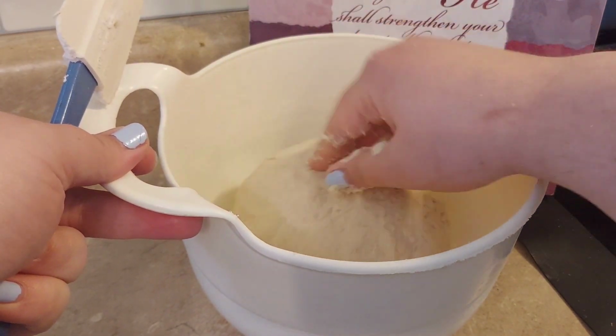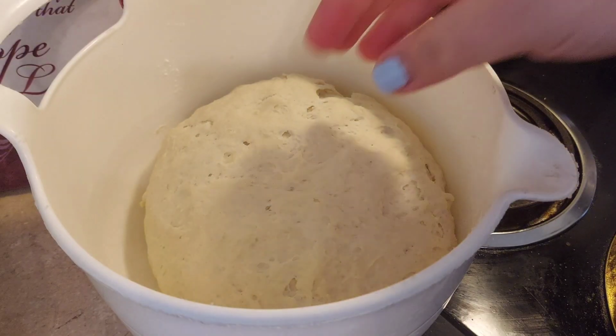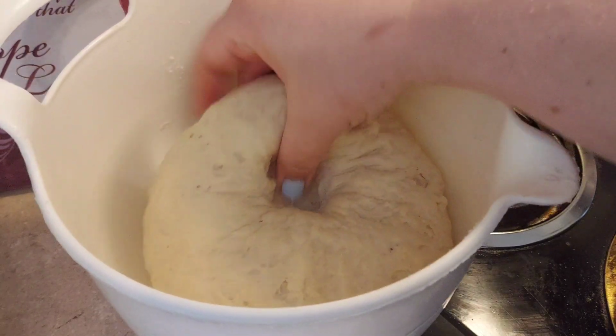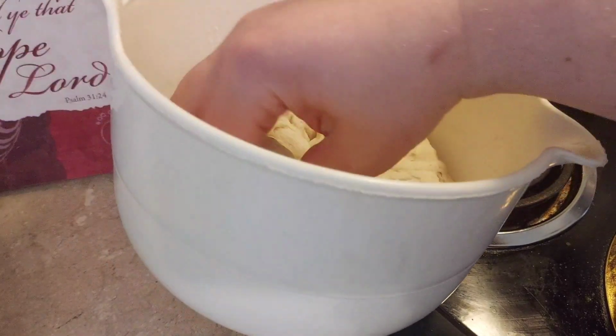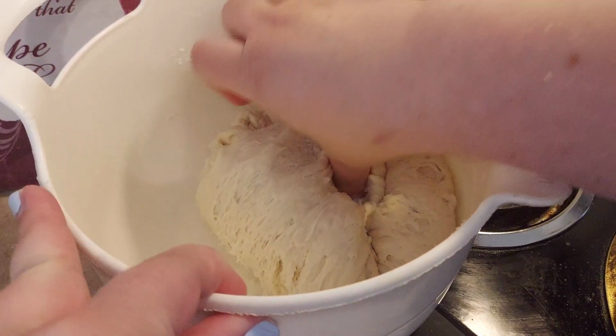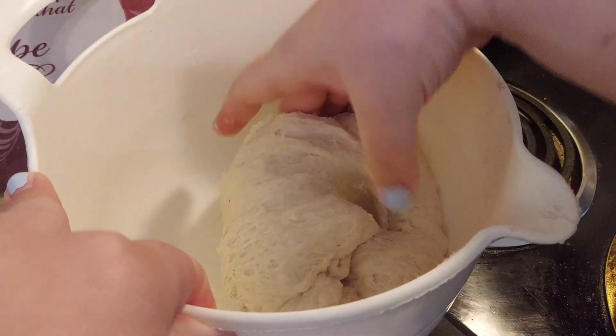Now here's the dough we have. It's nice and elastic. I set it aside and let it double in size, and then I kind of punched it down and kneaded it just a little bit in order to get some of the large air bubbles out, and then I set it aside and let it rise a second time.